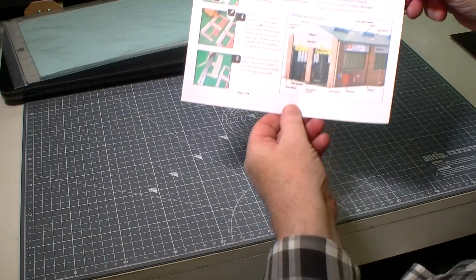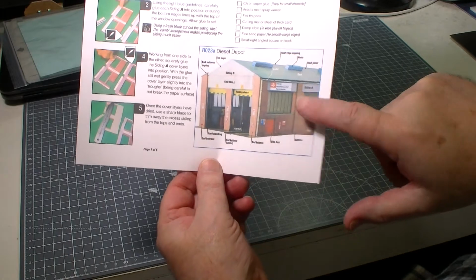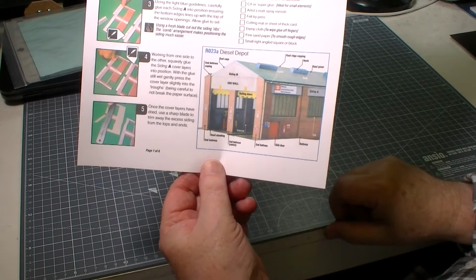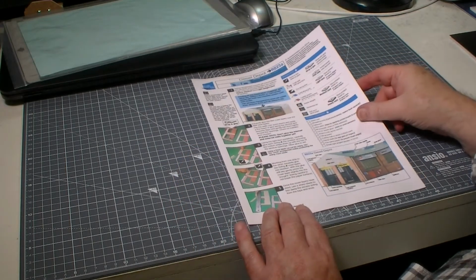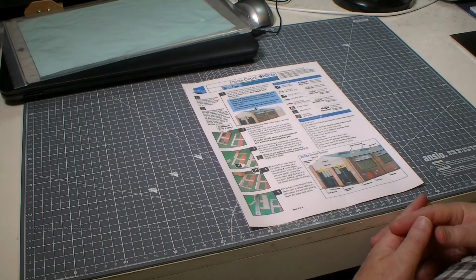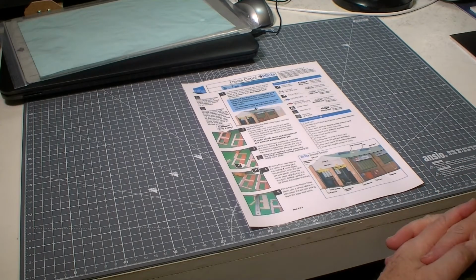I'll just lift that up there so that you can see it a little better. This can be built as 2 road as shown there, or as a single road version. I shall be building one of each, and in my usual way what I've decided to do is to modify it slightly. Now that will be very slight because I'm building it to look and be exactly as it is shown there, but with a few added details.